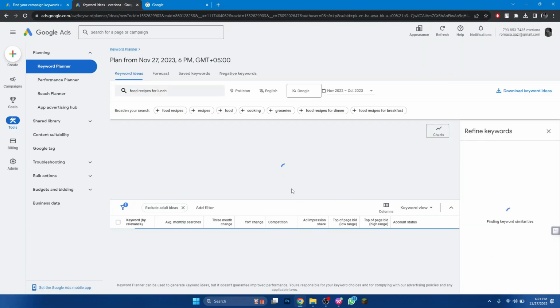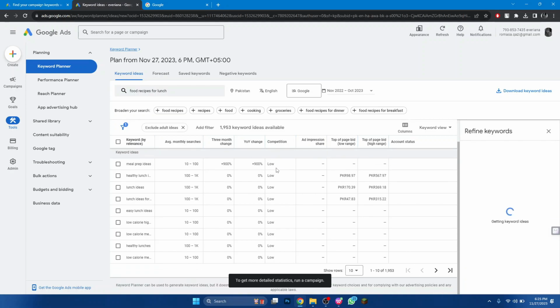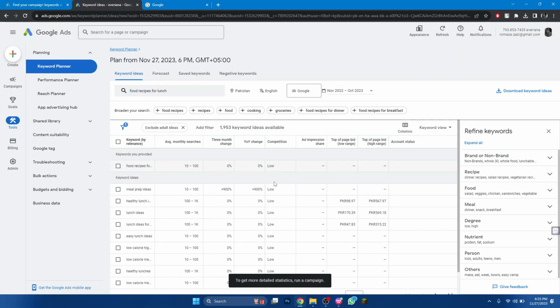After clicking on Get Results, you can see that there are various topics that match with our topic. You just need to go to the topic that has low competition and use it in your website. And that's how you can rank website on Google first page.